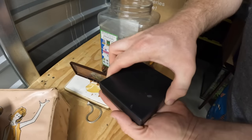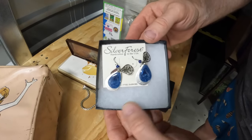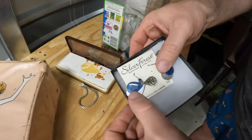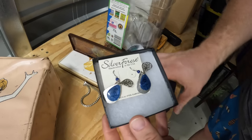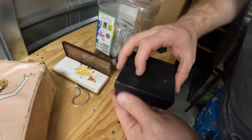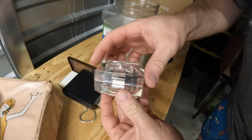Woo! You know I love these, baby! Oh! Those are pretty. These are sterling. Pretty, pretty. Oh, maybe they're not. They're steel? I don't know. I'll have to take a look at those, but those are really pretty. Those are nice. Okay.